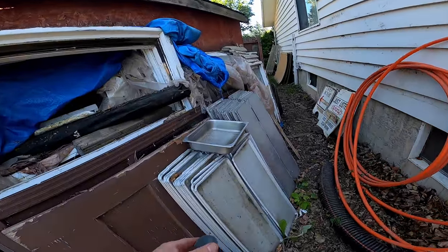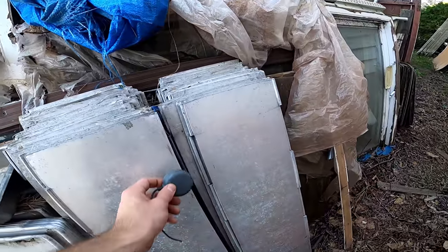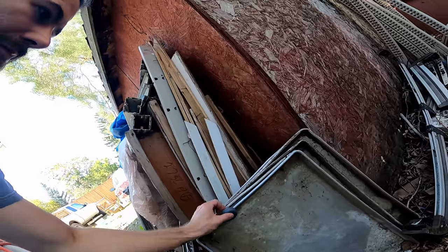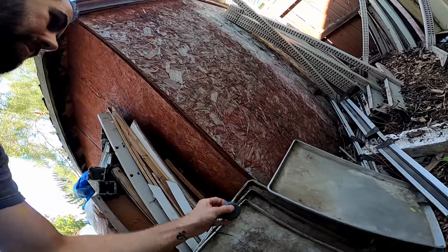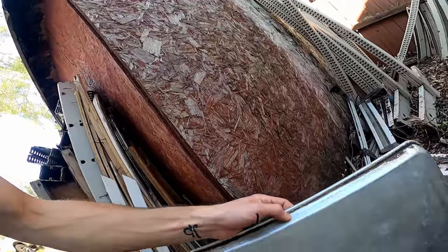We gotta go get the good stuff. This stuff right here. No steel. What about these? This one's... So that one has a steel support cable.